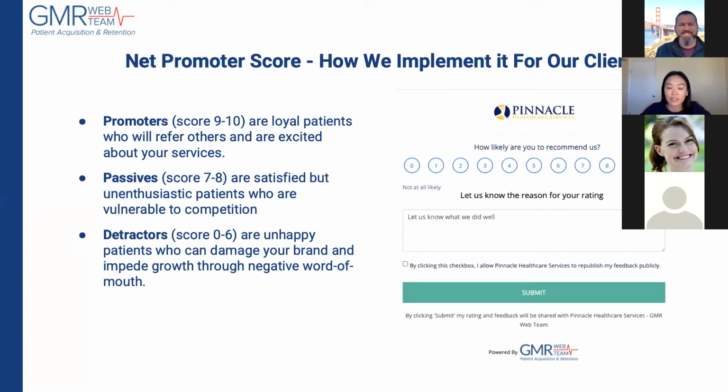And in addition to that, you can see what you do right. So with those promoters, you can see what's doing really well. Is it the interaction with the staff? Is it the PTs? So you better identify what you're doing right so you can continue to do so.